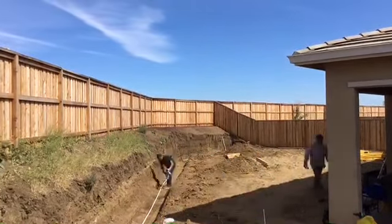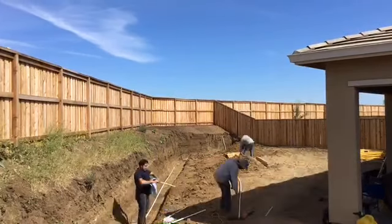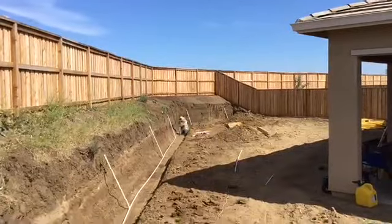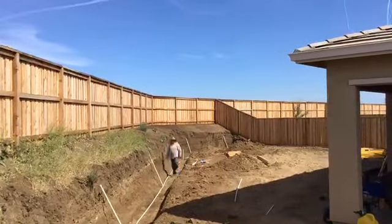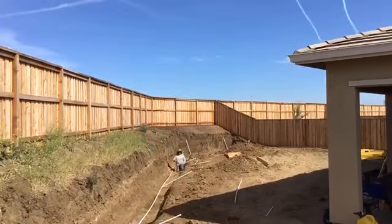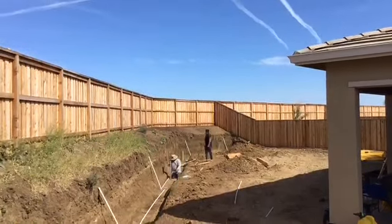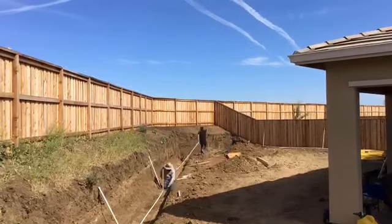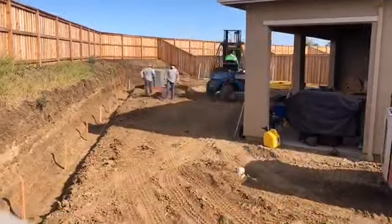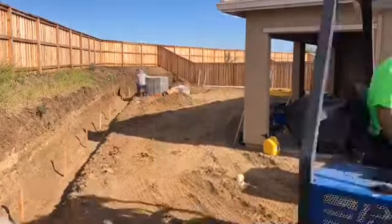This is actually the end of day three, I believe. I was doing the layout for the future irrigation or drip system. The homeowners are gonna have landscaping done on that part of the hill. A couple palm trees, drought resistant plants and stuff like that. This is the end of day three right here.